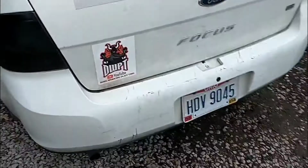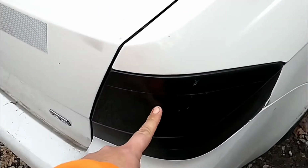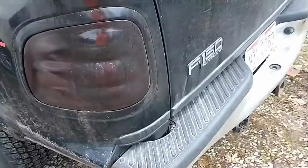But an update on the tinted lenses as well. Wow, the car needs a bath. But as you guys remember from a prior video, this is all spray-on black vinyl for tinting, and it is all holding up very well, as you can see on the car. And then obviously here on the truck, it really needs a bath as well.